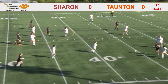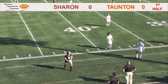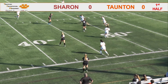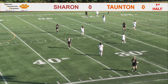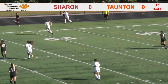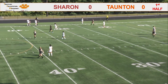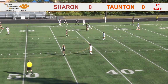Back towards center field. And it's out on the Eagles. 25 throwing the ball back in. Trying to drive the ball back. Sharon Eagles trying to get a hold of it before it goes out. Ball is out. Ball is thrown back in. Tigers get a hold of it. Sharon's really trying to put up some good defense. Tigers got the ball out again.